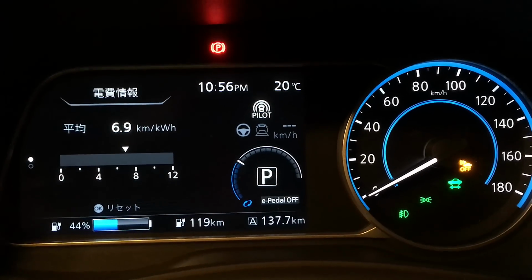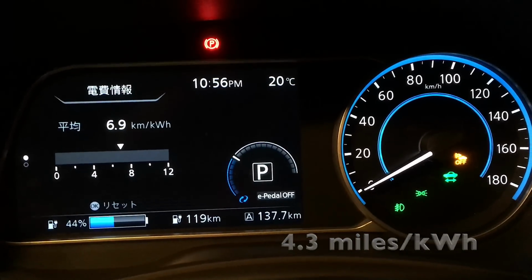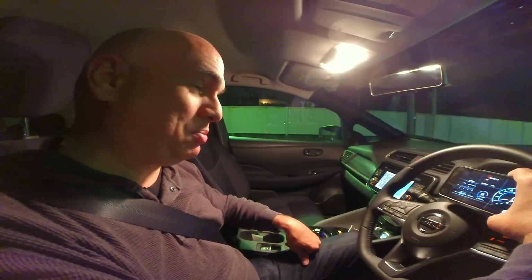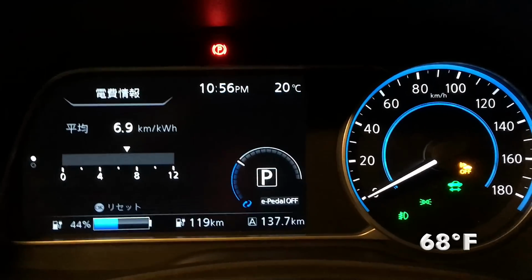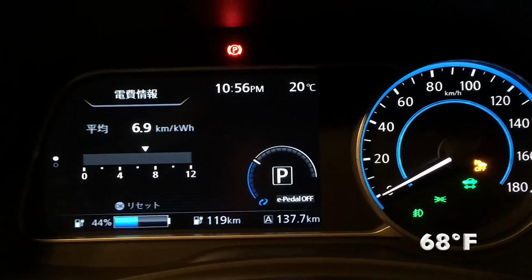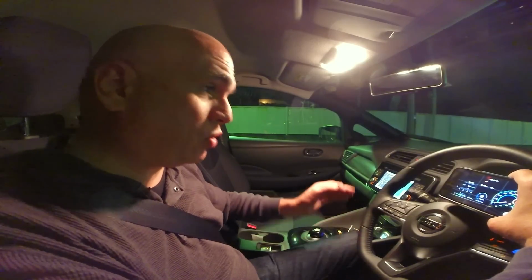Yeah, showing 6.9 kilometers per kilowatt hour. Not so hot, but what are you going to do about that? Because I'm going through the mountains and traveling at such a speed. And on top of that, I just realized it's really windy tonight. Look at the temperature, it's gone up to 20 degrees centigrade. We're having some kind of weird pressure system go through this area, and so we get some pretty strong gusts once in a while. The whole car gets pushed around a little bit, so that's got to be affecting the range a little bit too.